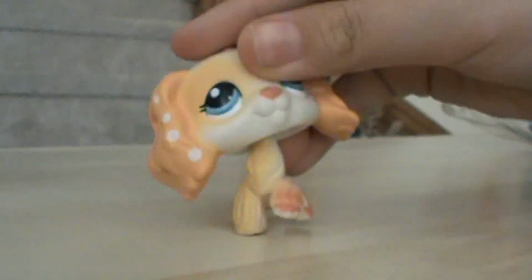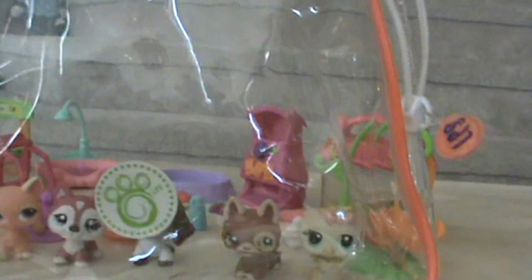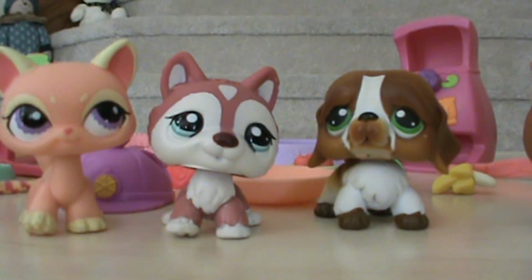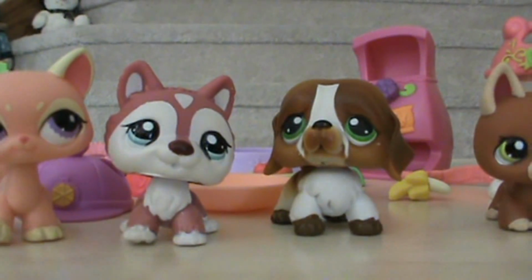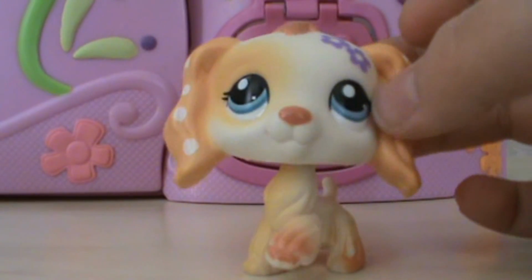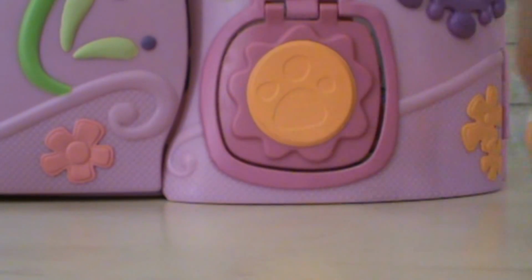So, let's get on to another one. Oh, 1 second. We got this. Another vintage bag. Vintage bag. That's currently what my dad said, but I don't know. Yeah. Next, we have this Littlest Pet Shop Gym, which is one of the old vintage ones.